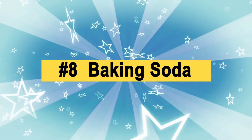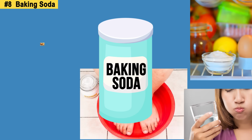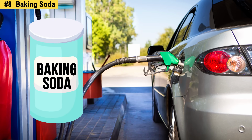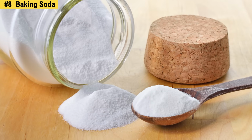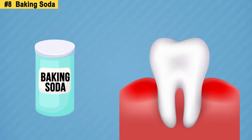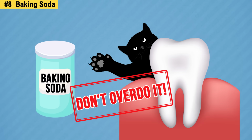8. Baking soda. Baking soda has been used for literally everything. Okay, well, maybe it won't put gas in your car or run your errands, but you get what we mean. It's a fantastic natural scrub, and you'll often find it as an ingredient in a lot of home remedies. When it comes to plaque removal, baking soda is perfectly fit for scraping that tough tartar off your tooth enamel. It's a bit abrasive though, so don't overdo it.